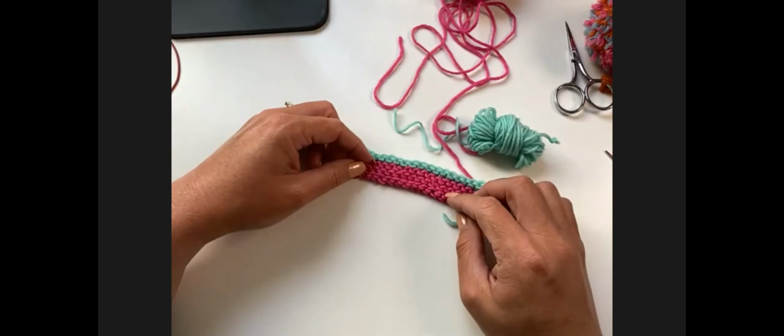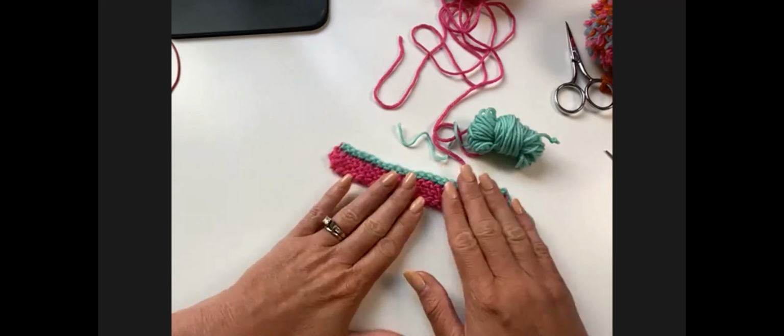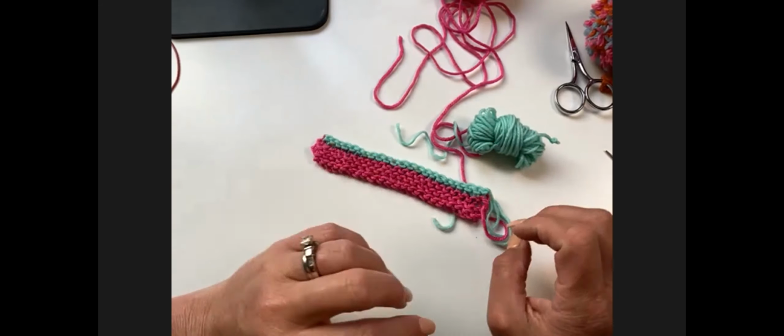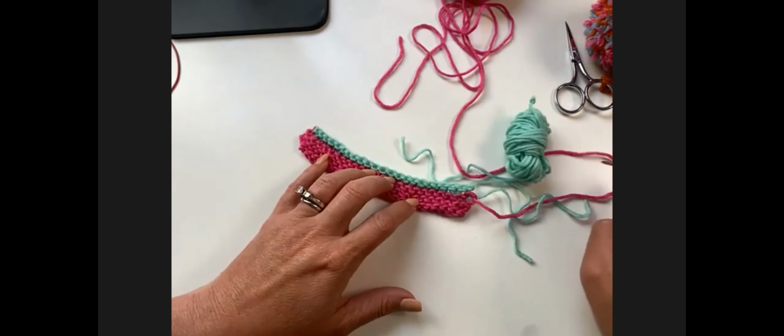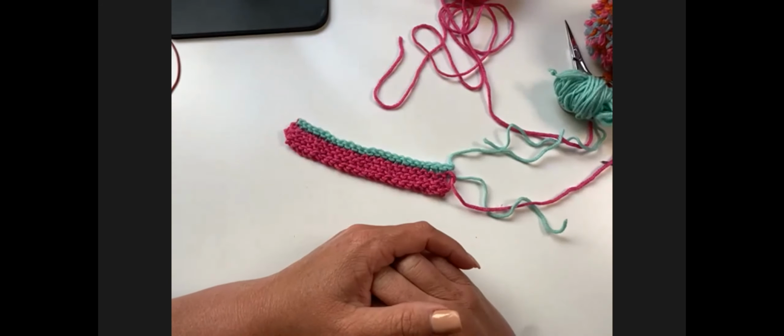So believe it or not, you don't need a knot in your knitting to hold it in place. Weaving in your ends and burying your ends does the trick.